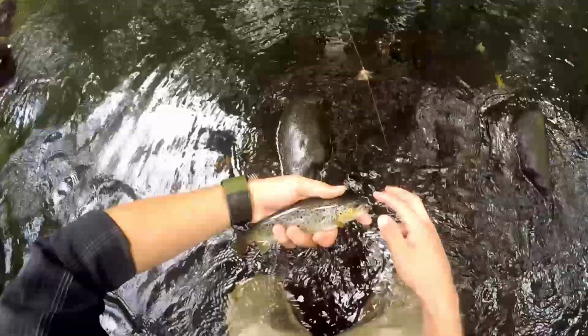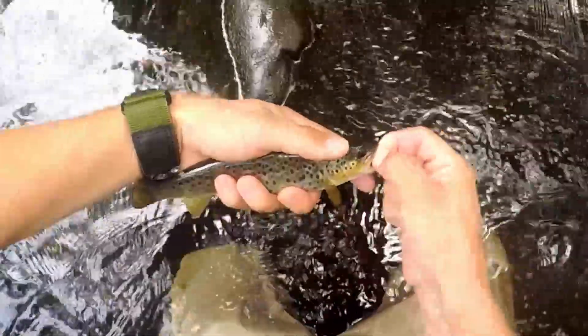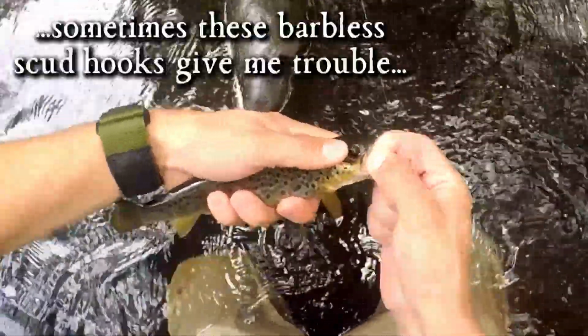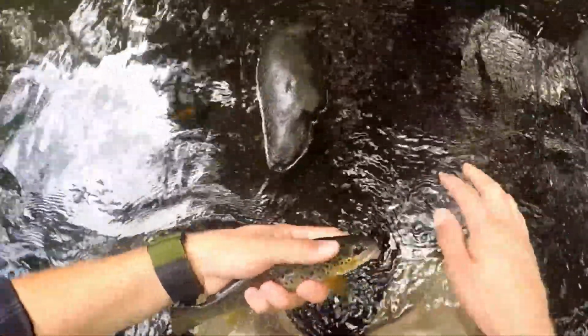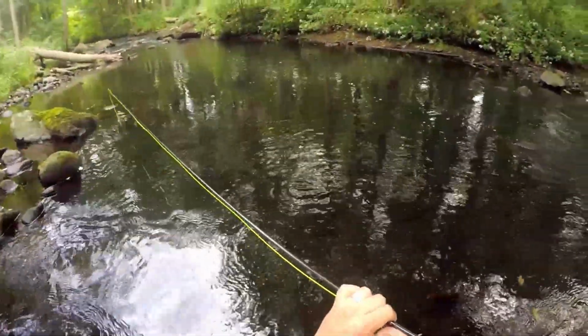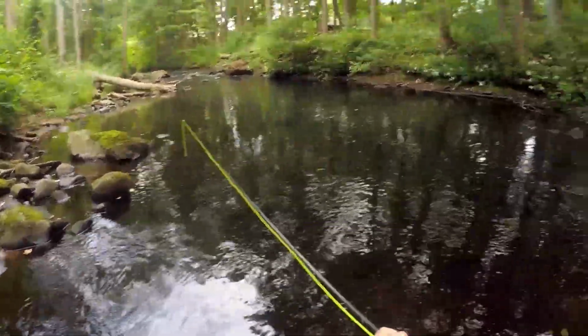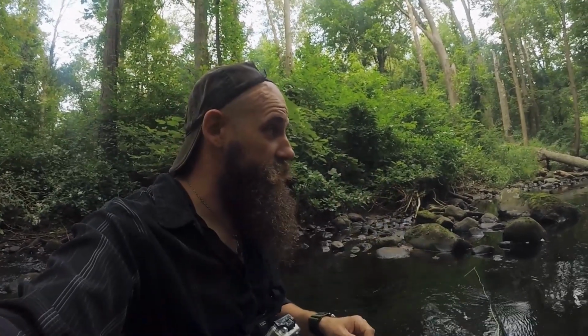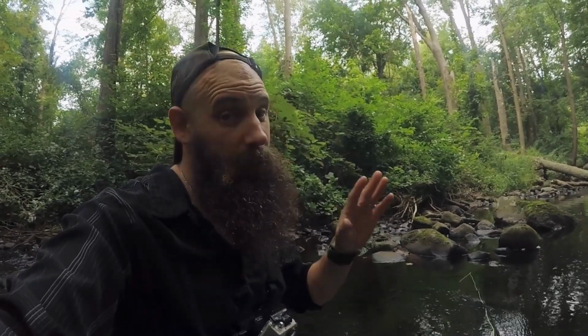Look at that, guys. Look at that fish. What a beauty. Well, he just flipped right out of my hands, but that's the first trout of the day there, guys. Beautiful little wild brown. Boy, guys, I'll tell you what, I needed that fish to renew my confidence in this river. But now that I've got one in the bag, I'm feeling really good.